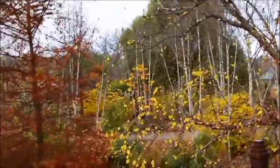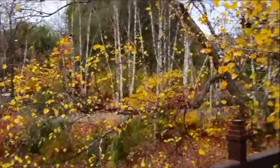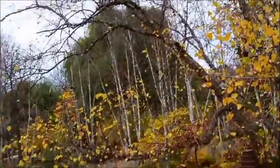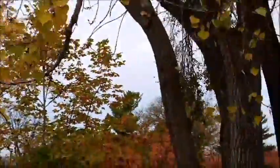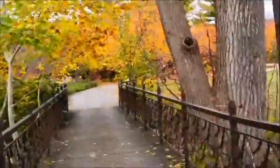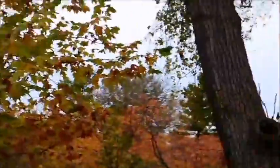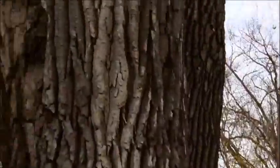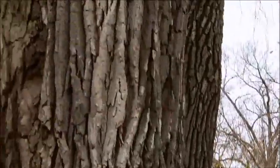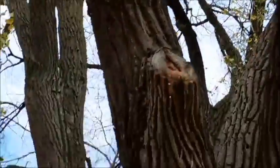Those white trees there. Those are birch trees. We don't have too many natural birch trees, I think, in Wisconsin. It's mostly oak, maple, and elm. Those birch trees probably planted there by early settlers. Look at the bark on this tree. Love that tree bark. You look up.